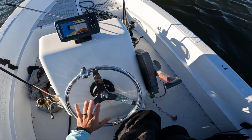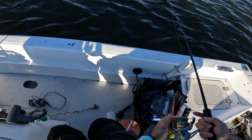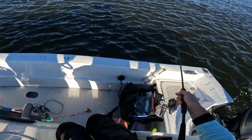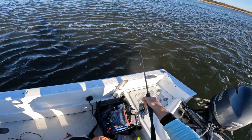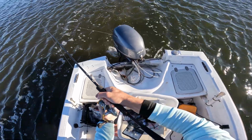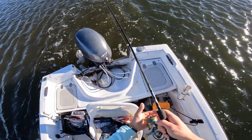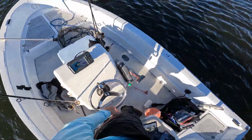Why these ledges seem to be so productive is you have a lot of predatory fish, like we're starting to drop off right now. A lot of predatory fish, like there's that little drop off, that are sitting on these ledges waiting for bait fish to get washed by. There it is. There's that ledge. Gotta drop down a little bit. There it goes. Should be some fish sitting on it.